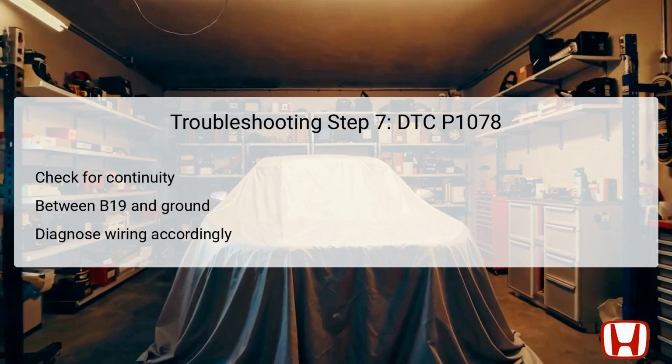If continuity is confirmed, proceed to repair any short in the wiring and move on to step 24. However, if continuity fails, further exploration is necessary, leading you to step 31 for additional analysis. Taking time to ensure accuracy in this procedure can prevent misdiagnosis and ensure the right path forward.